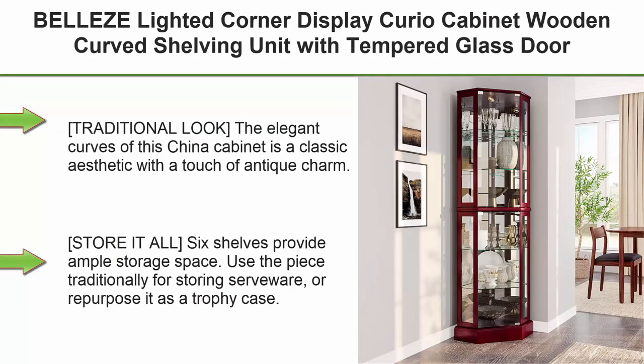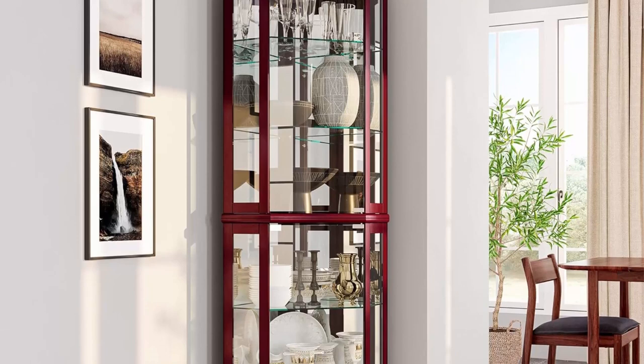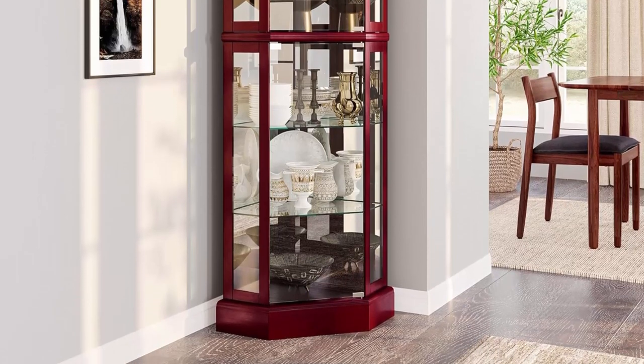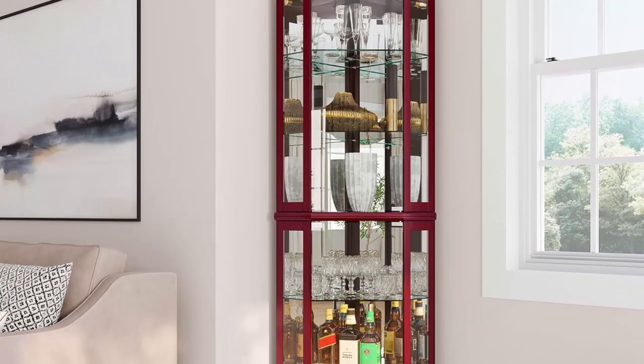Top 4. Belize Lighted Corner Display Curio Cabinet Wooden Curved Shelving Unit with Tempered Glass Door, Bar and Liquor Storage Area with 6 Shelves, Ashfield, Cherry. Traditional look. The elegant curves of this china cabinet are a classic aesthetic with a touch of antique charm. Stored. All 6 shelves provide ample storage space. Use the piece traditionally for storing serveware, or repurpose it as a trophy case.